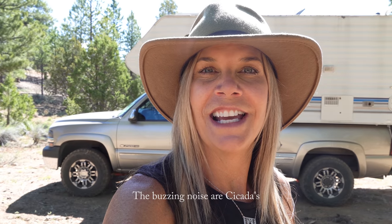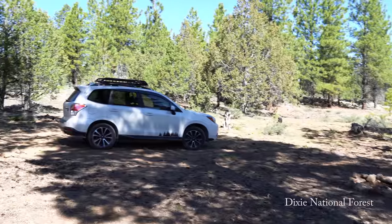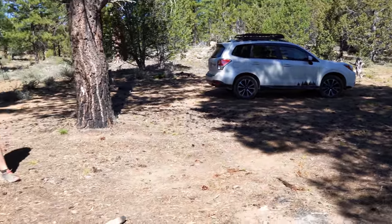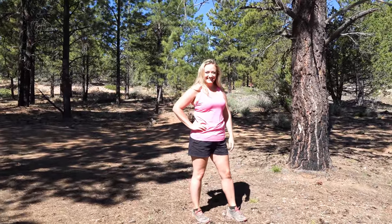Made it to camp here in the Bryce Canyon area. It is a lovely day here in the National Forest and found a pretty sweet spot. Wait a minute, there's a car already at this campsite. Wonder who it belongs to. Maybe this person here. It's Christine with This Girl Hikes, and we are going to have a fun adventure this weekend.